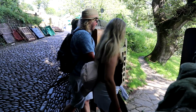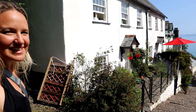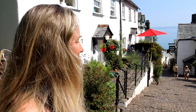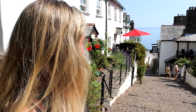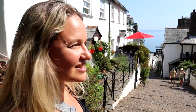Can you get down? Oh my god, how amazing is this? It's like the most picturesque little village ever. No cars can come down here, so it's pedestrians only. And it's just so pretty. There's flowers everywhere, the sun's out.